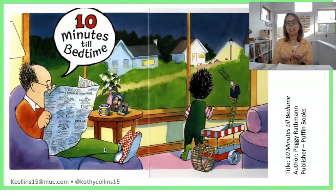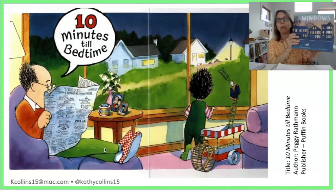So books like these, I've read these books a trillion times in my life, and I bet if I picked this up today, I would probably notice something I've never noticed before. These books are really rich books to read the pictures. But now I want to show you a book that isn't kind of like 10 Minutes till Bedtime, so how it might look when you're reading with a child.